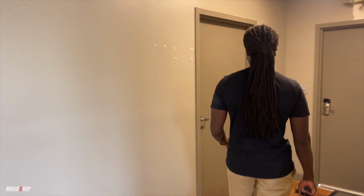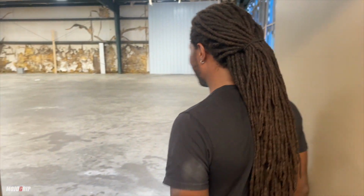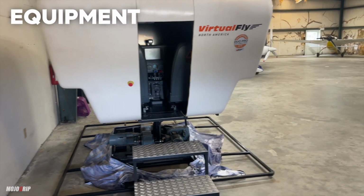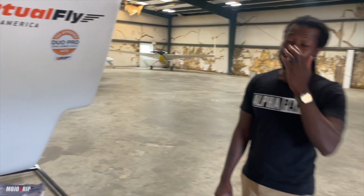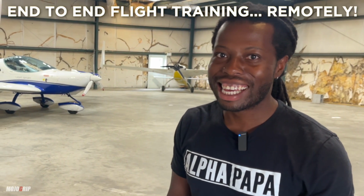Now, let me show you where magic number 2 happens. Come with me. So here are the things you're going to need to have a flight school. Equipment, right? So this is our Virtual Fly Dual Pro Flight Simulator. I love this thing. And speaking of, guys, this is the true mission statement for what Lookup Flight Academy wants to accomplish. We want to provide end-to-end flight training remotely.